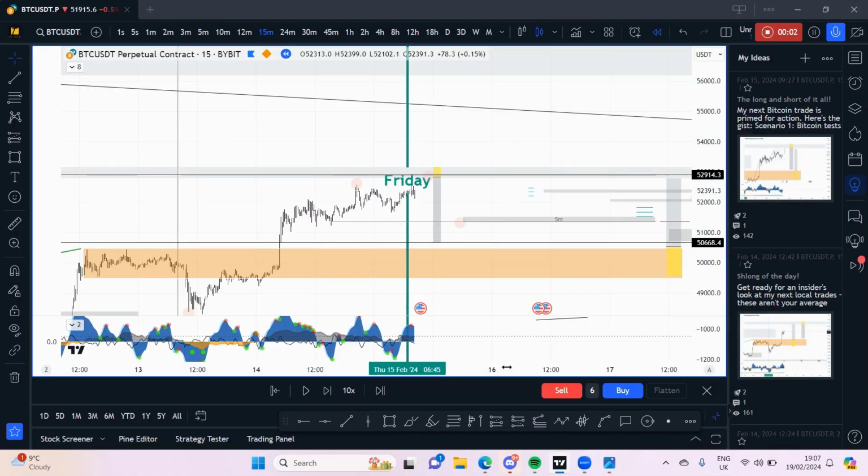Okay, welcome back everyone. Today we're going to be diving into the market madness. We're going to be looking at what's transpired over the weekend. We're going to be looking at the current Bitcoin price action, and more importantly, we're going to be planning for what's coming ahead. Well, what's the market sentiment at the moment?